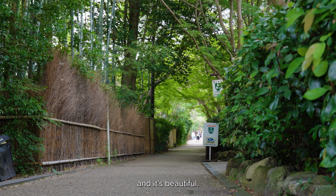Whoa, that's a big bee. I saw the nest over there. Well, maybe that's why they don't come here. Oh, maybe we made the worst mistake of our lives. Okay, let's get the hell out.